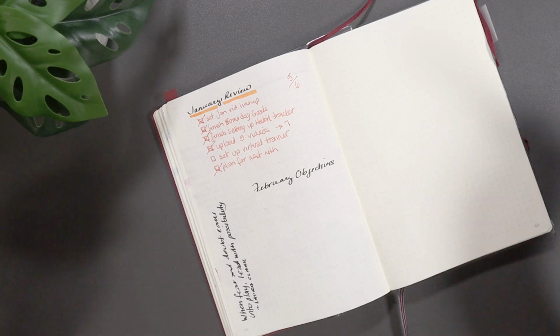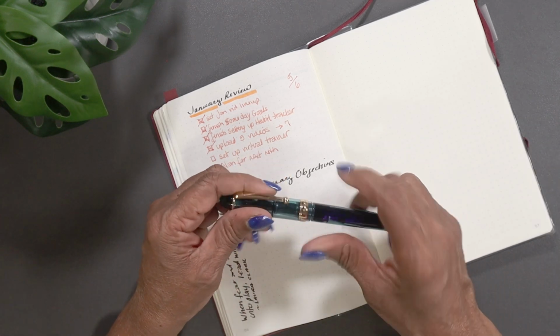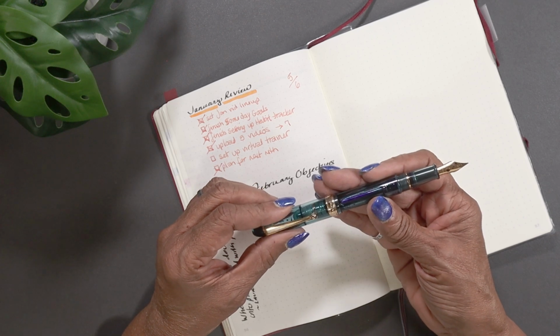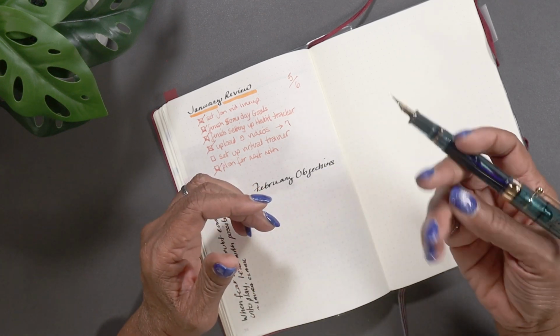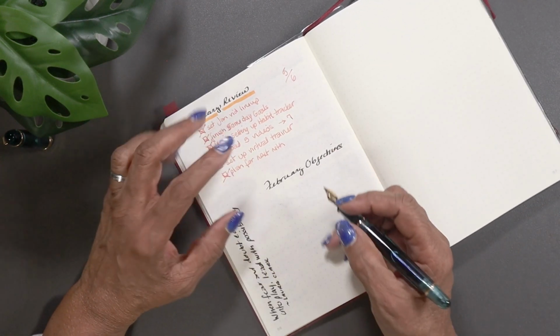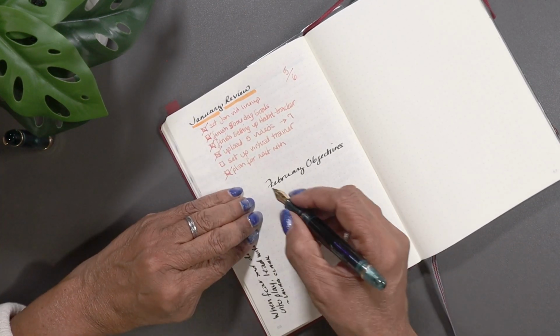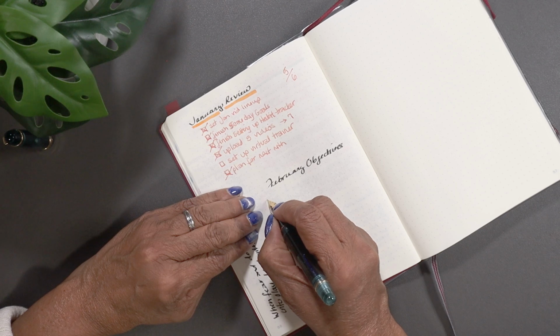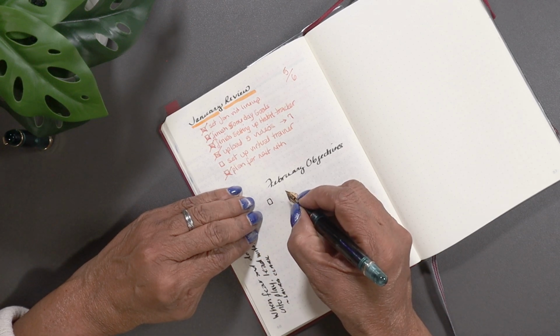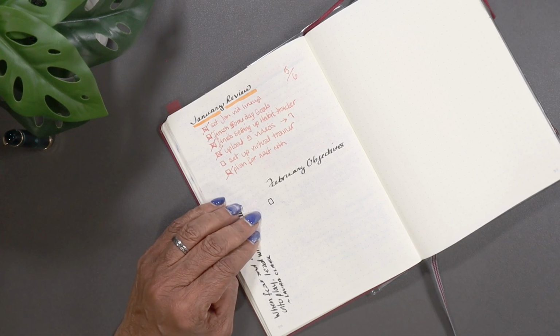And I'm going to add it in with my Asvine. Do I want to post this? Oh, that's nice posted. Do I want to post it though? That's too tall. Oh, Lord. Okay, February objectives. February objectives. What do I want to do? I have the notes. Where did I put my notes?